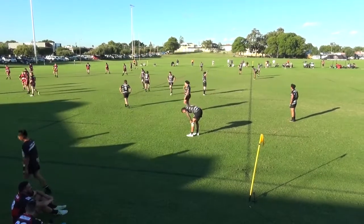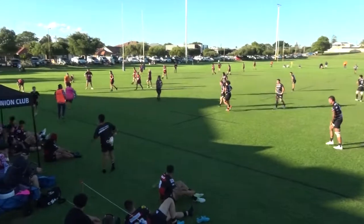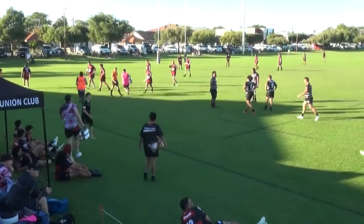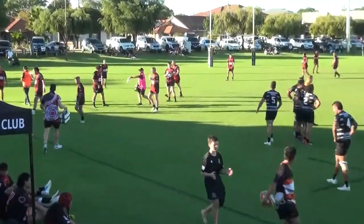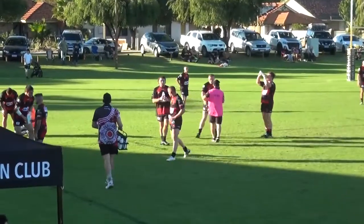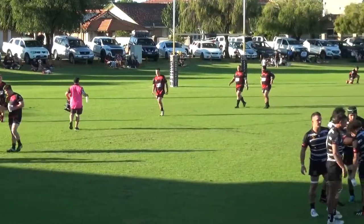Time off. The official calling time off, and players set up. Fantastic opportunity this for Perth Bayswater. Just keep organising those guys, okay? Keep pulling those. Still 30 short of the line. Wider.